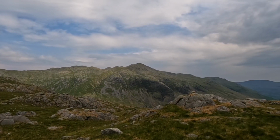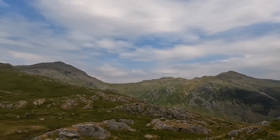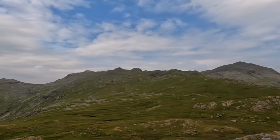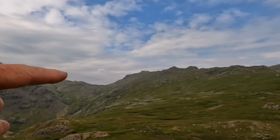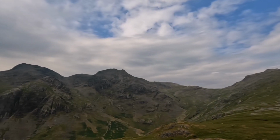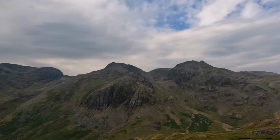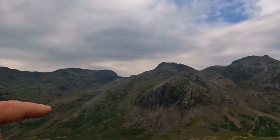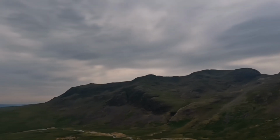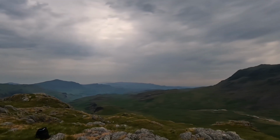So I'll do you a 360. We've got Crinkle Crags, Bowfell, Esk Pike, Eskors, Broad Crag, Pen in the foreground right in front of me, Scafell Pike behind it, Broad Stand onto Scafell, across the slight side, then right back round into Eskdale, and behind me Hartefell and Hardknott.